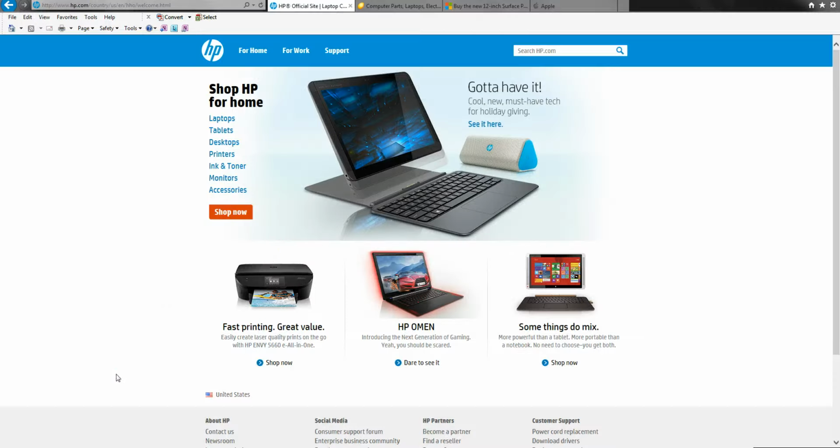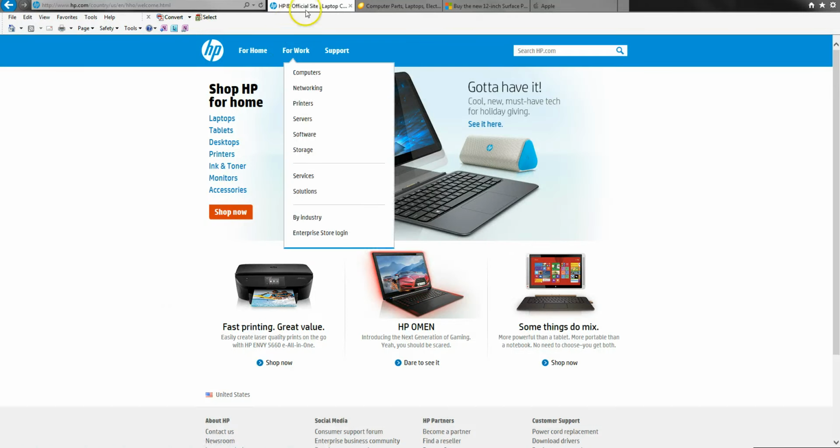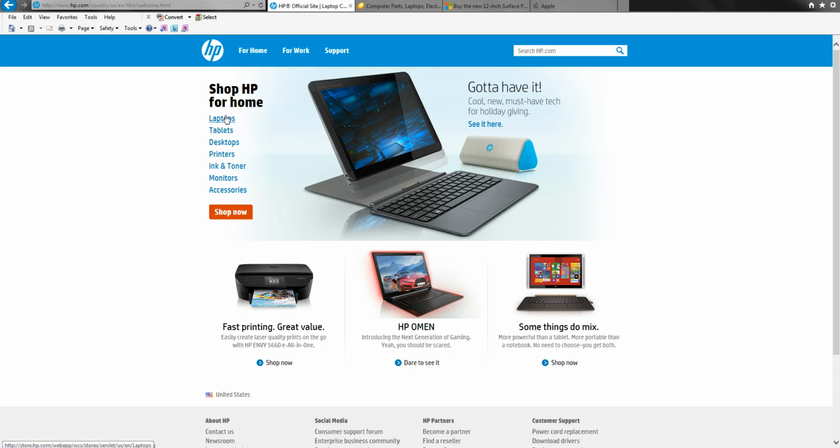Let's go over to a website. Now I go to HP.com because they know and have been doing computers for decades. So they have laptops, tablets, and desktops, and they know that the three are blending for the most part. So they're going to help you do different things with them.